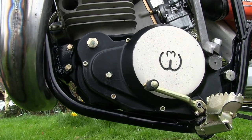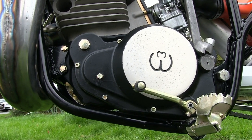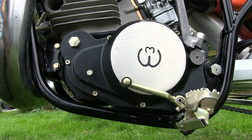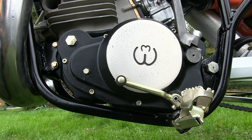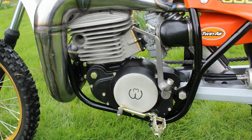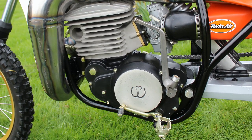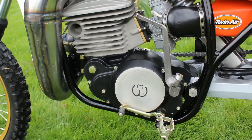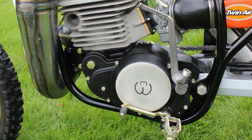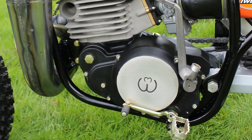And on the motor's transmission side, the engine was fitted with a constant mesh four-speed gearbox, which again, it was all machined by the Wilcox bike builders, as were all of the clutch and other internals inside this motor. Now, the wet multi-plate clutch was connected to the crankshaft by a primary gear drive, which was more durable and more reliable than maybe using a primary chain, just like the old Micos of the past.